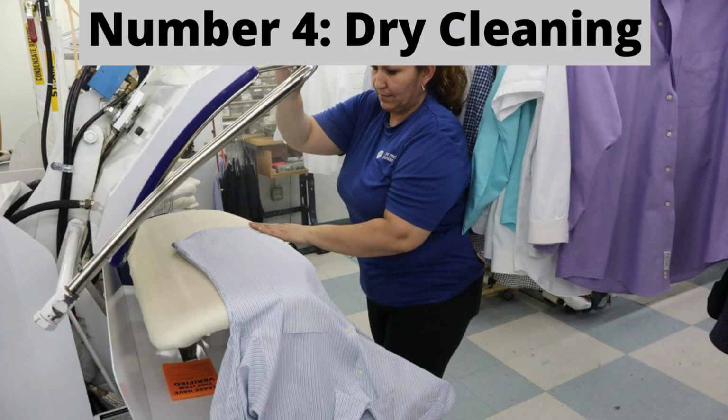Number 4 is dry cleaning. Now dry cleaning used to drive me crazy, but it's not that way anymore. This is how we were doing it actually in the beginning of my laundromat days.